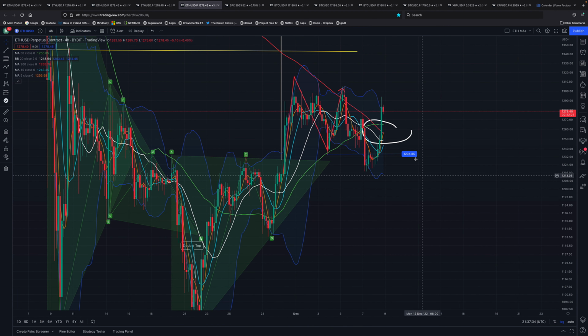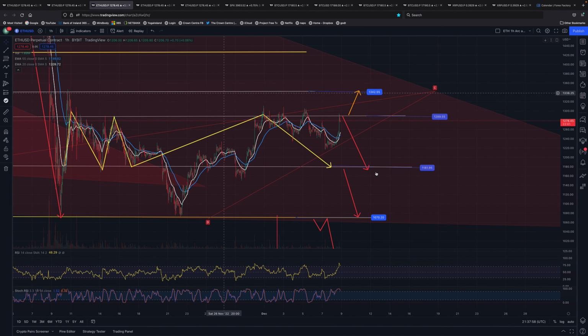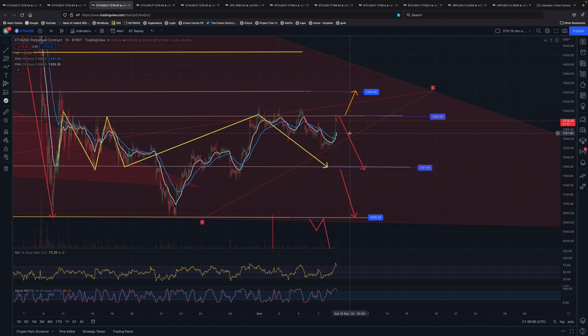Now, we do have great EMAs crossing. Again, as long as we haven't broken the previous high, we are not going up to the next level at 1350. If we do break the previous high, that's the level to be looking at. And if we're looking at the target of the arc, it would be the 1400. So for ETH, the levels to keep in mind are 1180, 1290, 1350. Here's where we're moving between. At the moment, we don't have a structure.